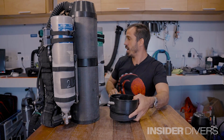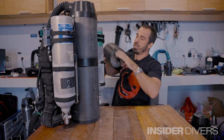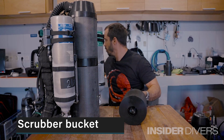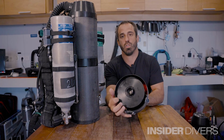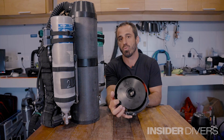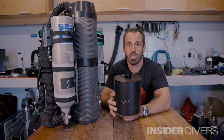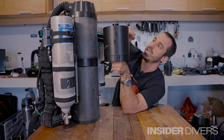If we then look at this second piece of carbon fiber, that is where the scrubber bucket sits. So this guy sits inside of here. Now, the way it's designed, inside of that carbon tube, there is a gap. So when you breathe out, the gas can move down the sides of the bucket, and then when you breathe in, it gets pulled back through the middle of the bucket. So your scrubber bucket, which holds the carbon dioxide absorbent material, sits there. When you breathe out, the gas moves down the side, and then when you breathe in, it gets pulled back up through.